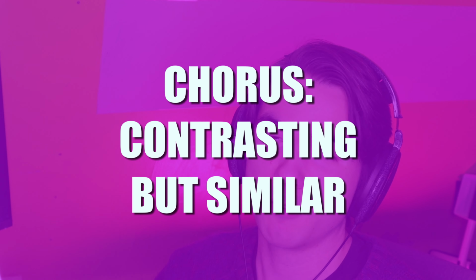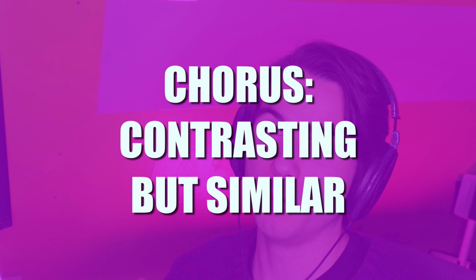Another interesting point is that the choruses contrast the verses while being similar at the same time. In the verses, the chords and the bass notes are changing a lot. In the chorus, the chords still change a lot, but the bass is just sitting on that one note.